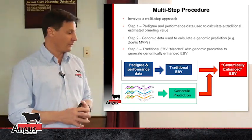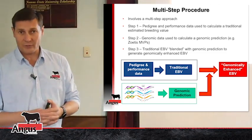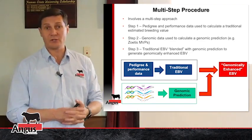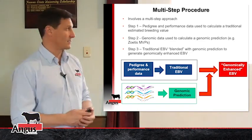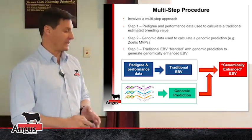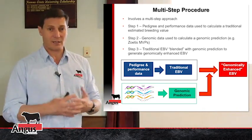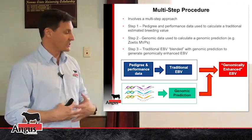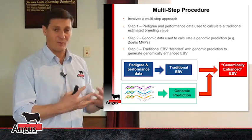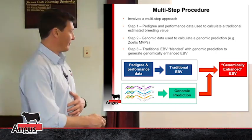But firstly, let's just review what the multi-step procedure was, which, as I outlined, is still used for calving ease EBVs, but was also traditionally used when genomics was first introduced in 2011. It is a multi-step procedure for incorporating genomic information. The first step in calculating the EBV with genomic information is to calculate a traditional breeding value. So we have pedigree and performance data, which we put through the BREEDPLAN analytical software and calculate an EBV.